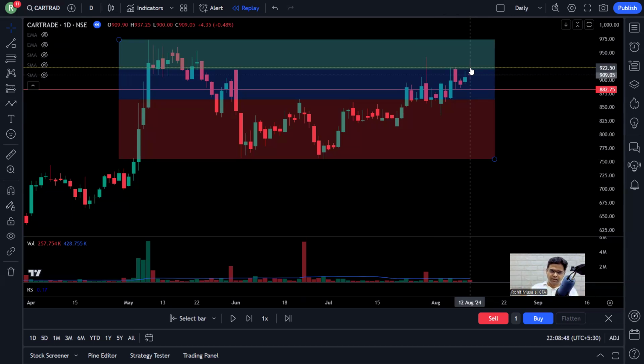Similarly, in trading, I was expecting the price to close above the yellow line, which I did not get on that day. So I decided that I will sell half. That was my decision to sell half. I had not implemented the decision. I decided that I will sell half.